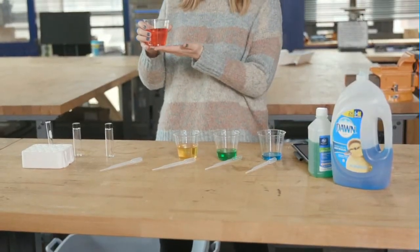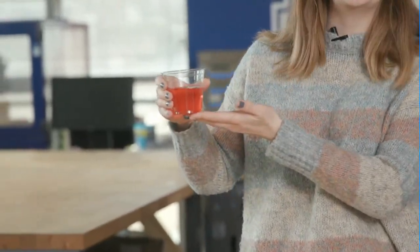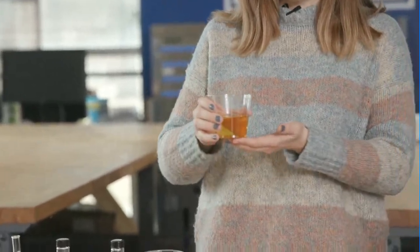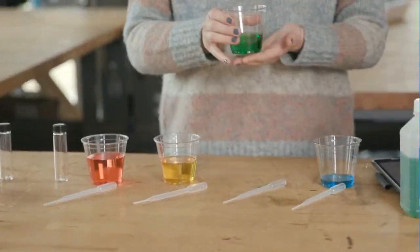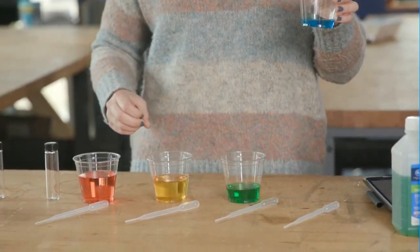So we have 4 liquids here. I know they're a little bit miscolored, but we'll spell them out. So we have this, it looks a little funky, but this is water, just dyed red. We have some vegetable oil. We have isopropyl alcohol that's dyed green, and then finally we have dish soap.